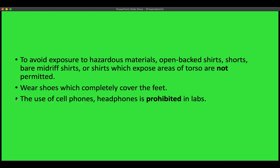Cell phones, headphones. To keep headphones in the lab is to your disadvantage, okay? You are there to keep your ears open to what conversations other people are having about the class, the lab, the material. Wearing headphones is like getting out of the lab. You might as well just get out of the lab if you wear headphones. You have to be present, you have to be there.